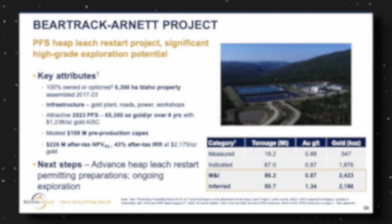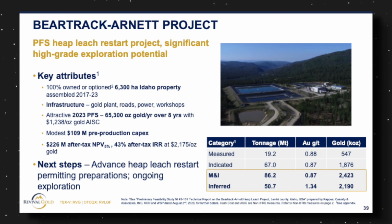All of this in the market cap of Revival Gold, currently about $50 million US dollars, and that's excluding any credit for our Bear Track Arnett project in Idaho, another 4.6 million ounces of gold, and another over $200 million of NAV. So lots to be excited about here. 100%. And of course the gold prices you've used are very conservative. Your base case of $2,175, even your upside case of $3,000 looks to be conservative compared to the current gold prices. And still we're seeing amazing results here with an IRR of 57% at $3,000 gold.